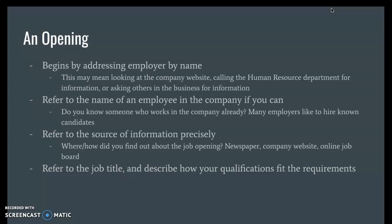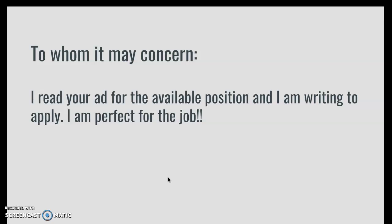And finally, in your opening, you're going to want to refer to the job title and describe how your qualifications fit. So obviously, coming right out of high school, you probably won't be applying for a surgeon, because your qualifications don't fit the requirements. You haven't gone through medical school. So in your cover letter, you're just going to want to say why you have what it takes to work that job. All right, so here's an example.